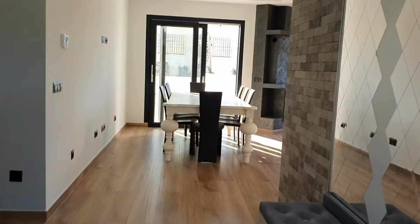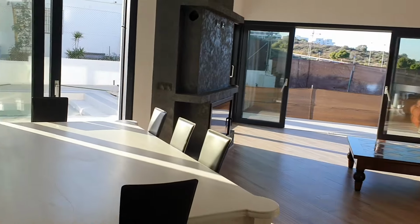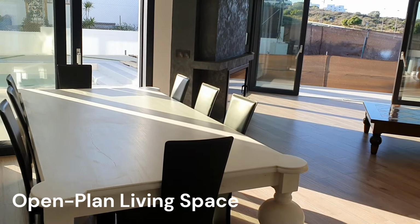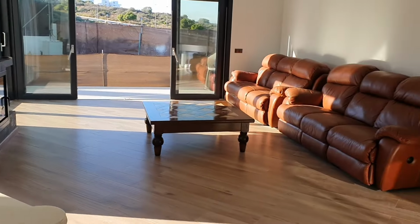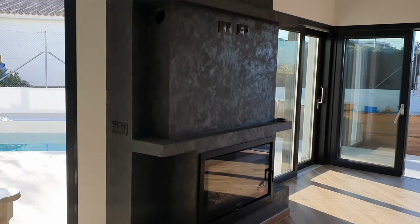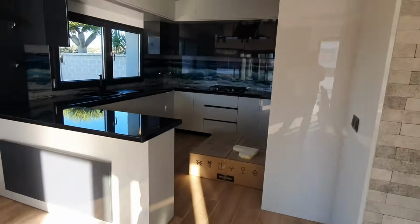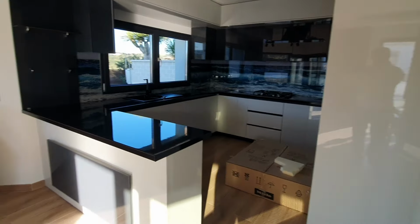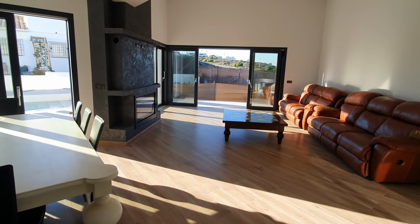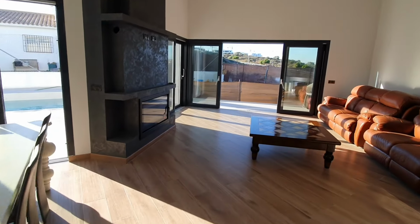Coming into the house, we have the main living area, which is more than large enough for a dining table. This one has 8 chairs and sofa. There is a fireplace with space for a TV and an open plan kitchen. This is a great place for entertaining, and it has several sets of sliding doors which open out onto the garden.